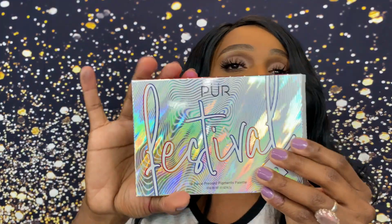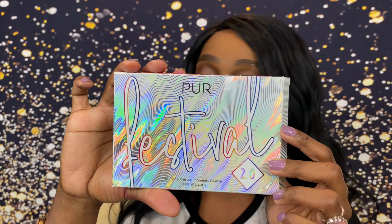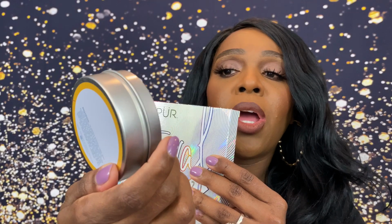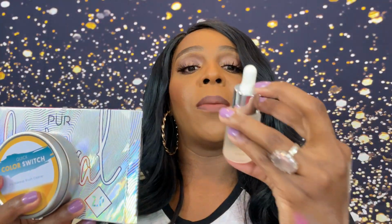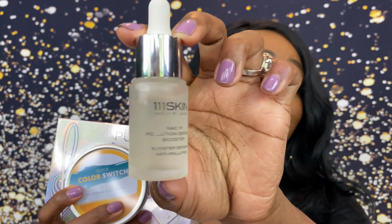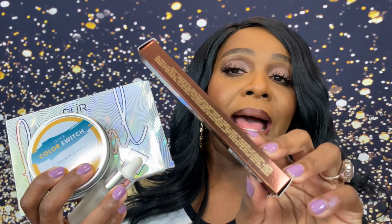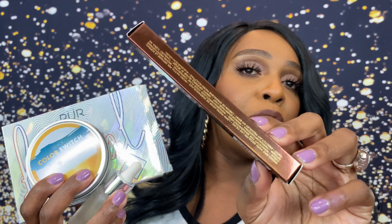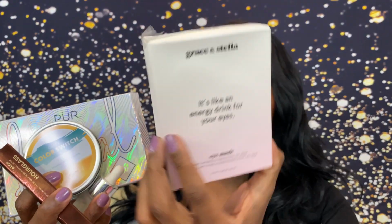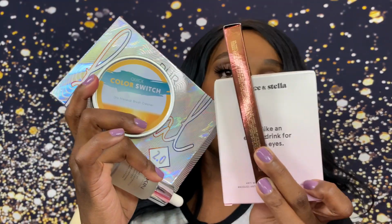We're gonna quickly recap, do final thoughts, and we're gonna be done. So we received this festival palette from Pure Cosmetics here. From Lavish, the quick color switch brush cleaner here. From 111 Skin, this NAC Y2 Pollution Defense Booster. From Hourglass, this brow micro sculpting pencil here. And from Grace and Stella, these eye masks right here. It's these 5 products right here, guys.